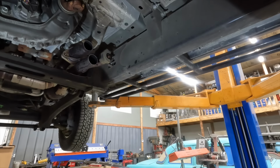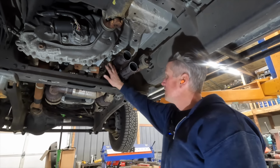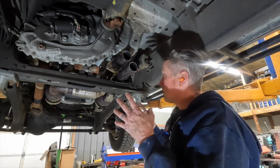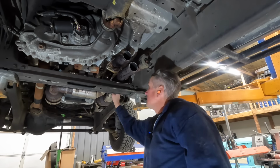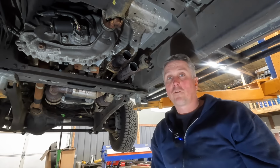Well, I guess we're gonna get rid of that. I have my two pipes coming out here. I'm not messing with anything forward of these pipes. This flange forward is kind of the catalytic converter system. If you were to go and buy a cat back system, it would start right at this flange and at this slip collar here.